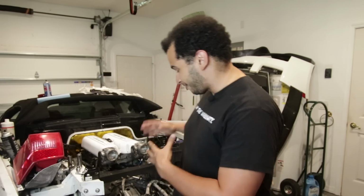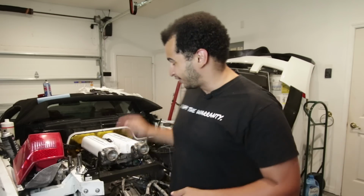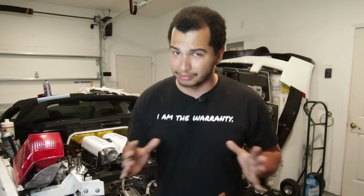This, if you guys don't know, is my 2008 Lamborghini Gallardo Spider. It is taken apart, and I have been piecing it back together over the last few weeks. And we have baby steps to go, but this thing is gonna get started hopefully this week. If not this week, then sometime soon. But I've been actually quite busy this weekend, so let's jump right into it.